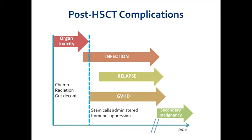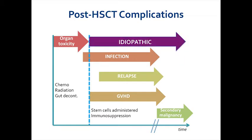Throughout the time when patients are administered stem cells and thereafter, they can have a variety of complications that will include things like relapse, GVHD or graft versus host disease, infection, and if they're lucky enough to make it to a later time point, secondary malignancies. Throughout this process, however, we see tons of idiopathic complications of transplant, most of which remain a mystery to us.